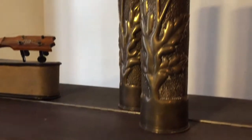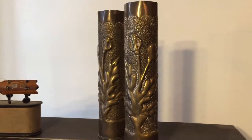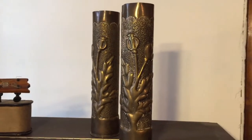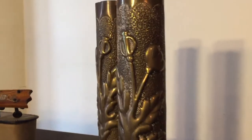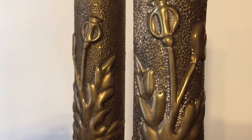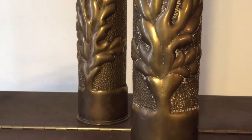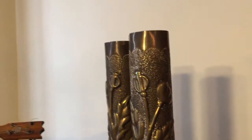On top of the piano is a pair of shells, artillery shells, that are decorated with thistles. And artillery shells adorned in this way are called trench art, and they were made by World War I soldiers. We actually have two pair of trench art shells. The other is in our memorial room gallery on the lower level at the far left. So please take a look at those next time you're in the museum.